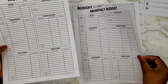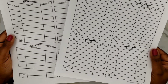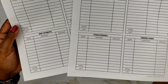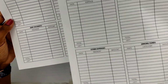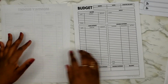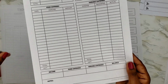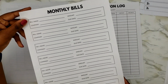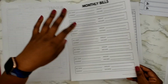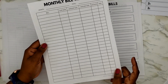The income goals and notes are the same, and fixed expenses, variable expenses are the same. But then down here at the bottom, there's debt payments, and there's also other expenses. So if you're not really actively working on paying off debt, then you can choose the other expenses. And I like that one. And then this one here, this budget sheet has the fixed and variable expenses taking up that whole section. There is also monthly bills, and I think this is really cute. Each bill has its own little section. I really like this one, and was the one I was going to add to my kit, but then I actually decided on this list instead.